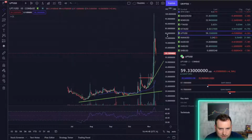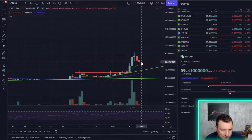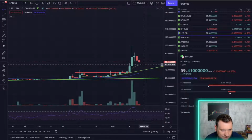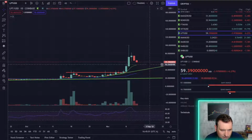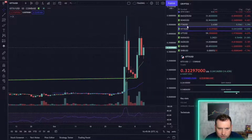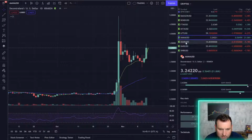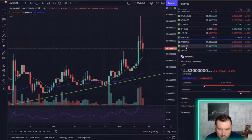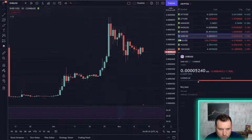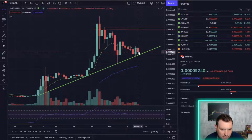Let's check LPT, because this had a huge rip the other day. So this still needs to calm down a little bit. Looks like it's slowing down at 60, but more likely it'll come down to 50. So that one, we'll keep that one green as just a kind of watch. Bond, that sold off. Badger, nothing quite there yet. Mask with a big sell-off. Rary dropping down. Sheep still looking good. Sheep still climbing the trim line. It's having a pullback today, but so far holding above it.